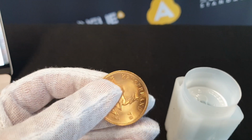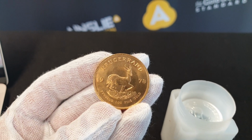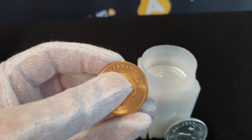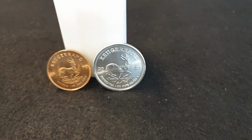Now, we are offering this for the next 24 hours for $30 off the normal premium. So the normal price of the coin, $30 off per coin. Just a beautiful gold coin. If you don't have any of these in your stack, it might be worth at least getting one because they're just really, really cool. And the silver Krugerrand.